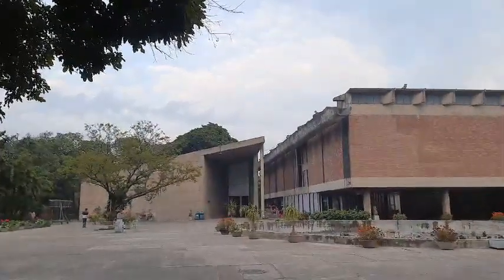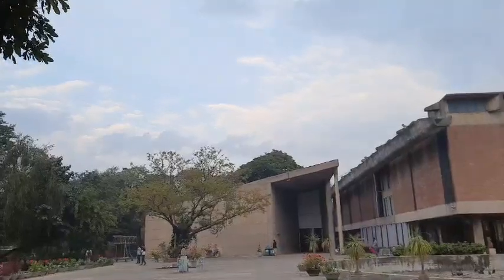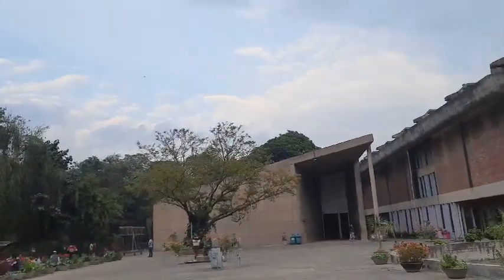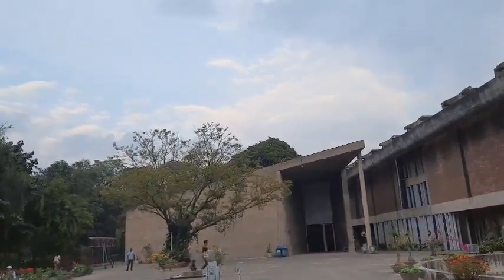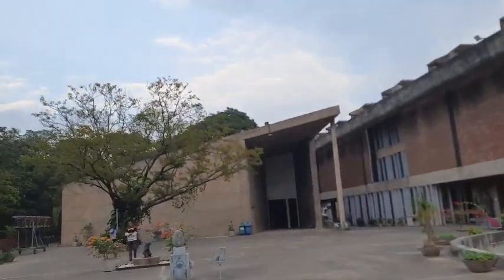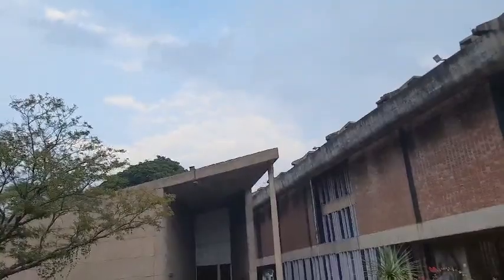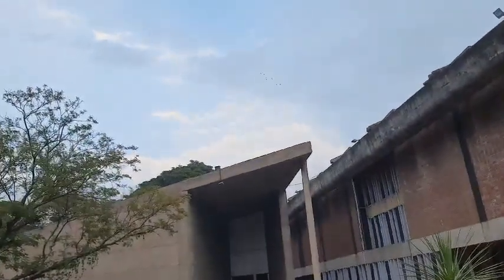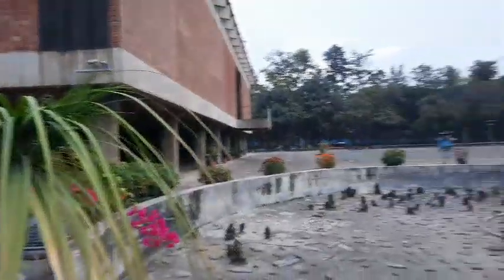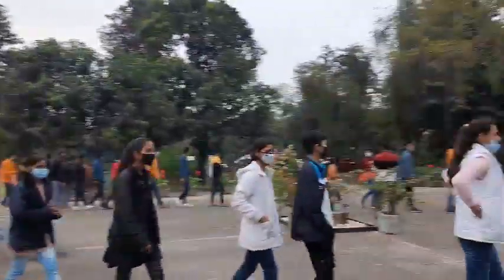Now just look at this trapezoidal building. A long and oblong sloping roof is there. Because Corbusier has designed this city, each and every building has some features of Corbusier's architecture. So this building block is looking like a Corbusier block. It is also part of that museum only. So the kids are going inside this museum.